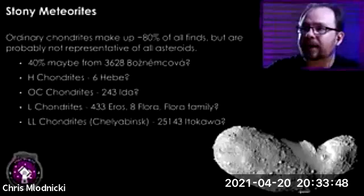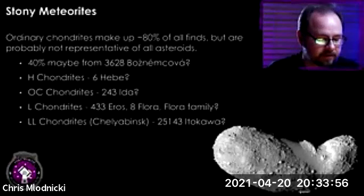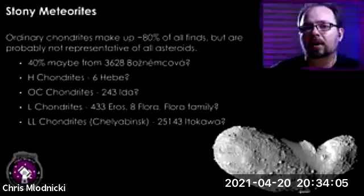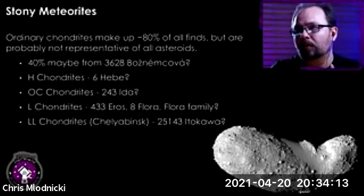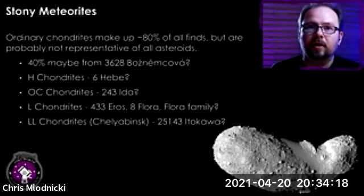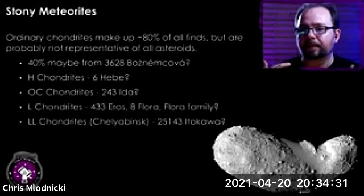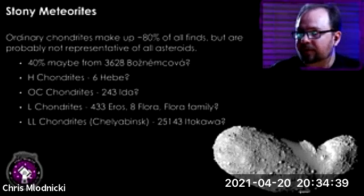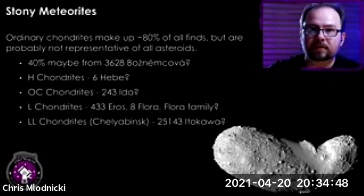Stony meteorites. So ordinary chondrites, 80% of all. But just because most of the meteorites that we find are chondrites does not necessarily mean that most of the asteroids in our solar system are chondritic. We just don't know that. So there's actually one, Baptistina. We think a large chunk of all the chondrites that we have come from this asteroid here, because of a particular impact, because of their composition compared to what we can see of the composition of this asteroid. And here are a couple of others. So like the LL chondrites, like Chelyabinsk, we think it comes from Itokawa. We think we do, and we'll get into why in just a bit as well.